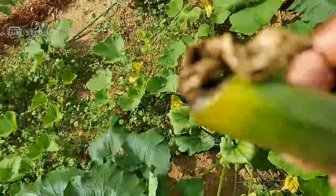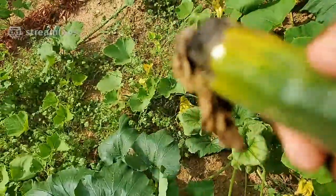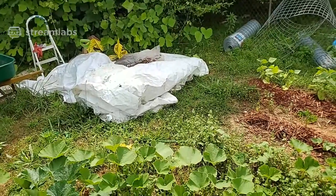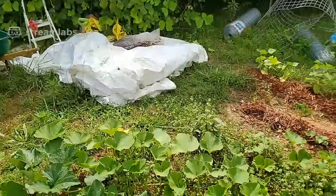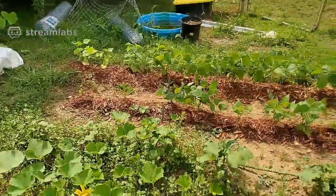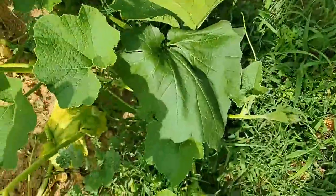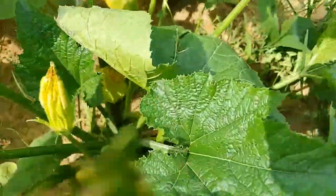Here's another bad fruit. It had some end rot, and I'm thinking this is from the rain. So this is going to go in my compost, and I'll show you my compost pile in a minute over here. See that big white thing you see over there? Under there is my compost pile that's going wonderfully. All right, let's get back over here to this zucchini patch. See? More fruits. It's just loaded.